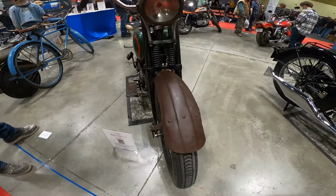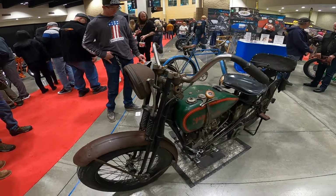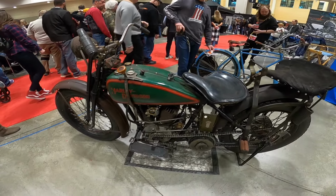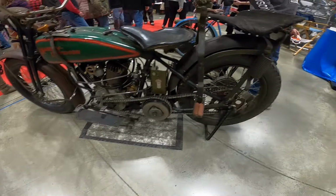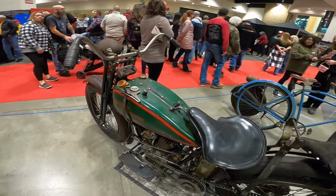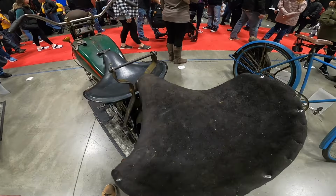1927 Harley Davidson Model J. I love these type of motorcycles, these old school motorcycles. They're just so interesting and historic. The fact that it's still out there, alive, and it can run, just great. It's set up for 2-up. That's really cool too. I just love that sort of thing.